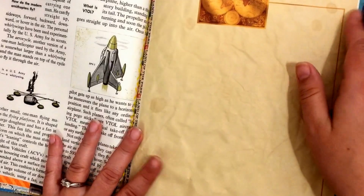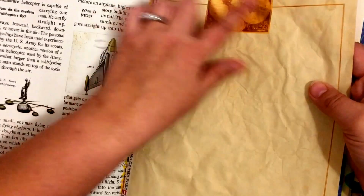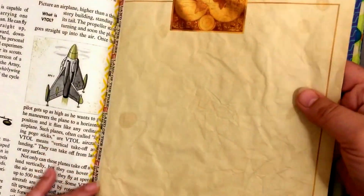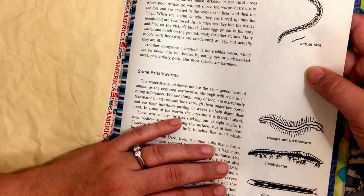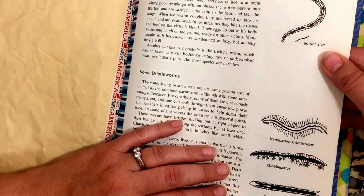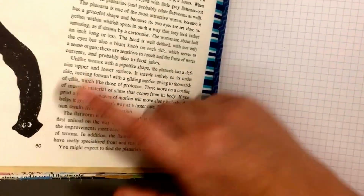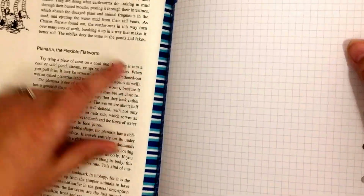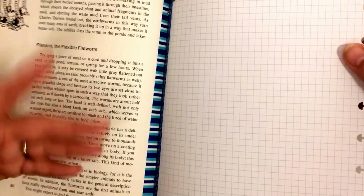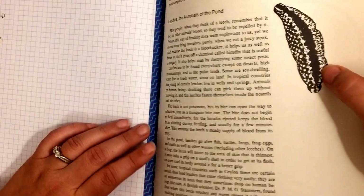Another airplane page. Found this in my desk when I was doing the tea stain, and I thought old world and pretty cool. And then here's some of the pages from the book. Nothing like having a hookworm in your journal. Oh, and this. Look at that. A flexible flatworm. That's awesome. Maybe we cover this with paint. Oh, and look at there. Leeches. Gotta have your leeches in your journal.